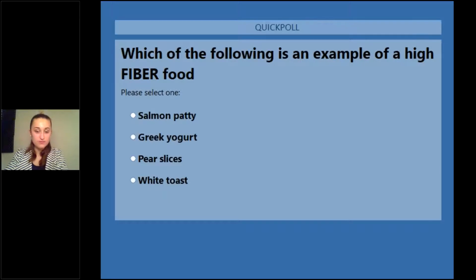Can you see it? Which of the following is an example of a high fiber food?